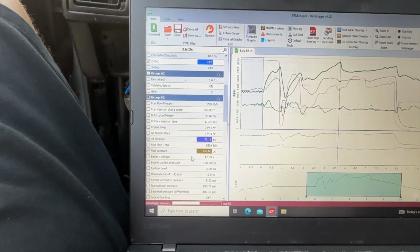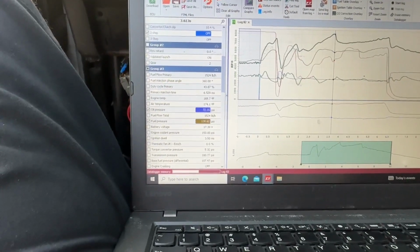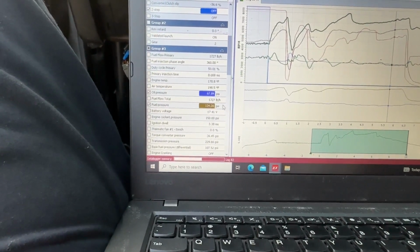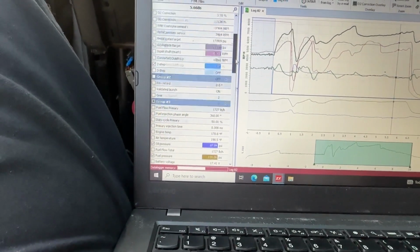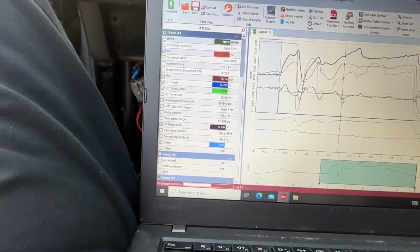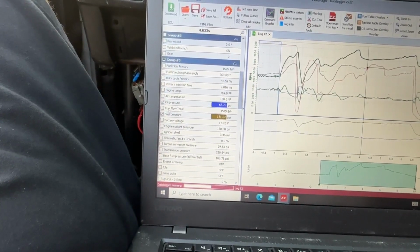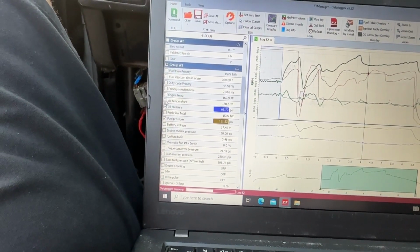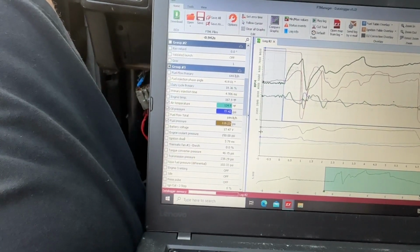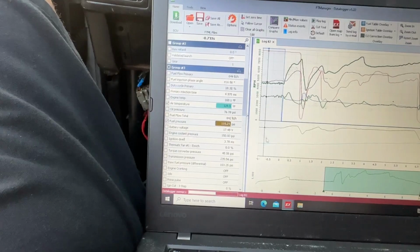Fuel pressure stays steady, 133 pounds. You go to your battery voltage. Battery voltage stays good. We're charging. Converter transmission charge pressure looks fine. Transmission's looking good again. So then if we go up here and look at intake air, air intake temperature started out at 125 psi.